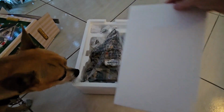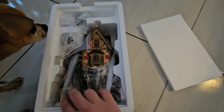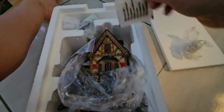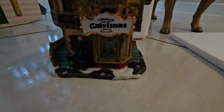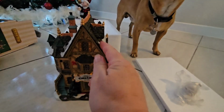So I'll just tip it out. Okay, here we are. Are you ready? First time seeing it with me. Oh, look! It's so pretty. Hi, Baxter. What's this? This is a bulb. Okay. Ooh, silica gel. No, you can't have that. That's dangerous. Pop that in there. So there's the plug. And then we've got the little sign that hangs on the outside. Wow, let's get it out. There it is. Look. It's so pretty. Oh, it's got snow on the roof as well. That's perfect.